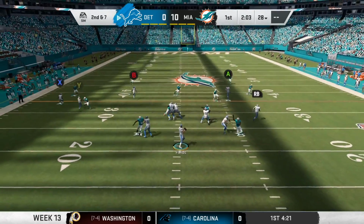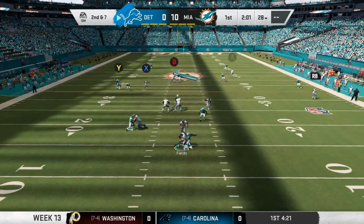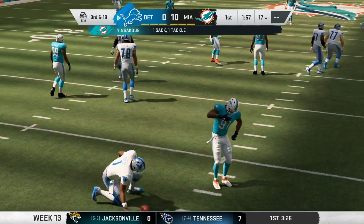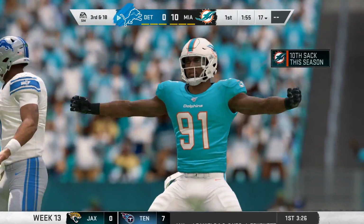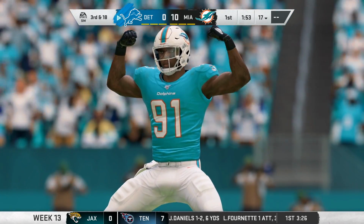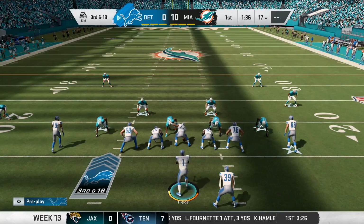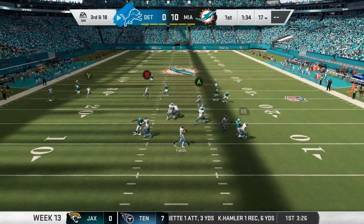So we start off this game down 10-0 in the first quarter, but here is Fields trying to buy some time. He tried to get out of the pocket, and Ngakoue definitely had the contain on him on that play, and we get the big loss, making it a 3rd and 18. We're already in a deep hole.